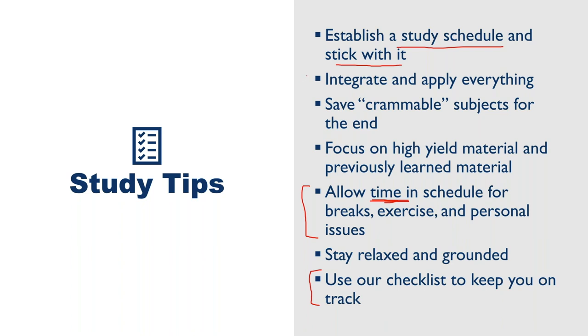Some other pieces of advice that students and IMGs have found useful over the years is to integrate and apply everything. You have to think about how all these concepts relate to each other, because again, the USMLE wants you to apply it, and they often bring these concepts together. Remember all those multi-step questions. I've talked about those crammable subjects: biochemistry, micro, and pharmacology.